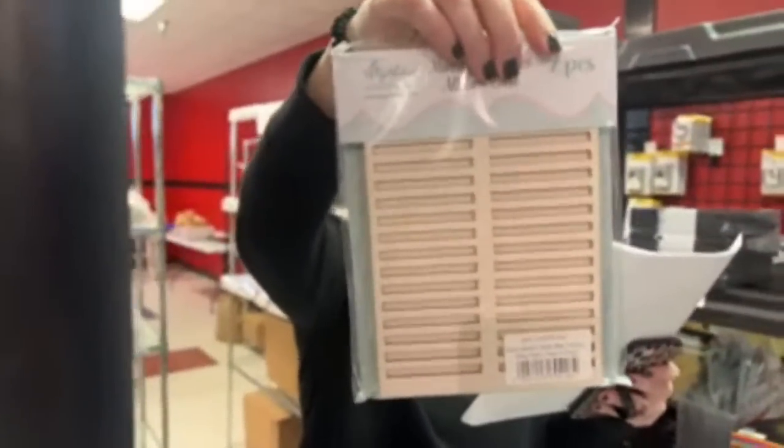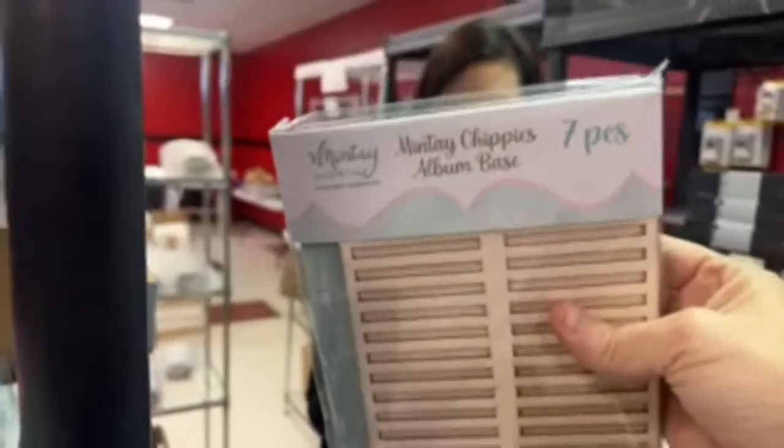I love this. Love this so much. This is an album, by the way. You make a little album out of this. And Mente has really cute displays of it.